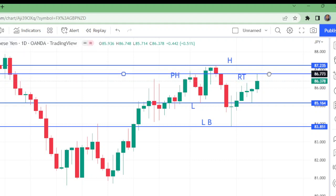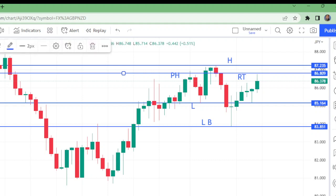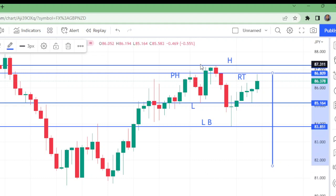I am removing this from here. Now I am expecting it to come down directly from here. So this is the sell setup. Stop loss will be above this line, entry exactly here. As the market opens, any trader can enter here as a sell, and then the market is expected to go downward. As this retest is almost complete, it is expected that this Monday it will go down.